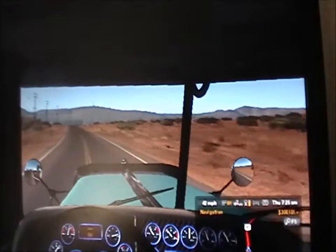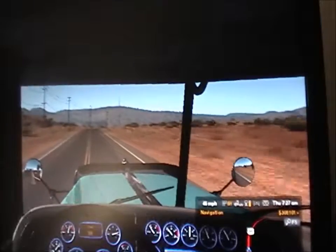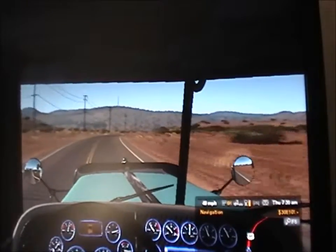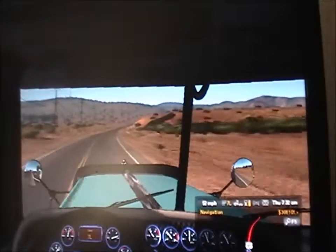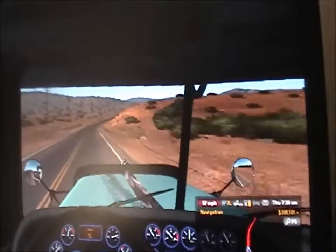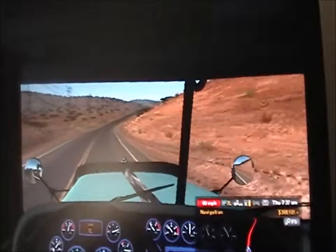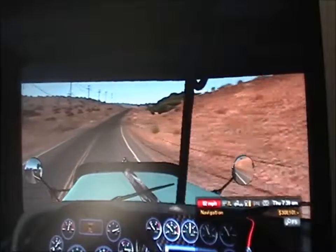Speed limit's 55. I'm only doing about 42. Not sure if you guys noticed, but I am leaving a little bit. Time to put it in the seventh low. But yeah, this thing just cruises. The Freightliner I talk about, getting up to speeds this high, it starts shaking for some reason. I guess just the way the Freightliner's made. I'm also speeding here. Just realized that.